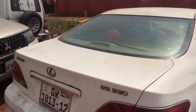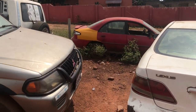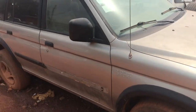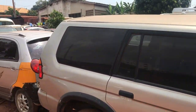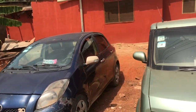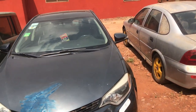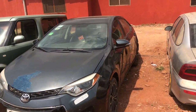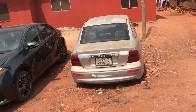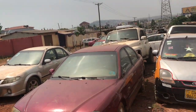let's keep going. Lexus ES330. Mitsubishi Montero Sport. With a Toyota Corolla here. I mean, some cars don't deserve to be here. Got Opel. Kia, Mazda. Okay, let me check this out.